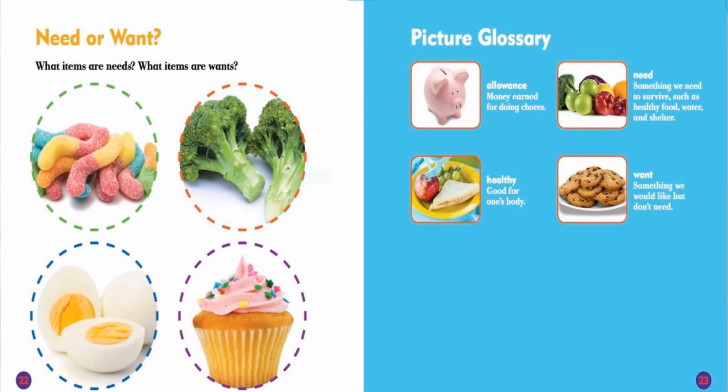Need or want? So we have 4 pictures over here. This is a photograph of gummy worms. This is broccoli. This is hard-boiled eggs. And this is a cupcake. Do you think we need gummy worms? Very good. We don't need gummy worms, but we might want gummy worms.